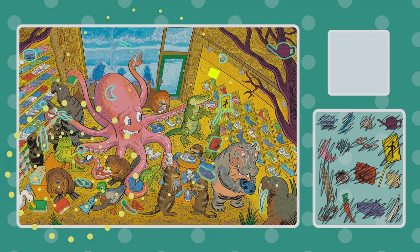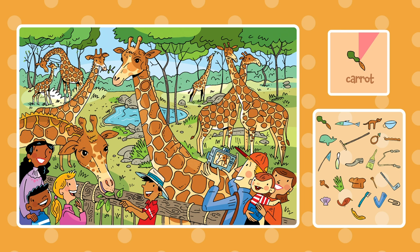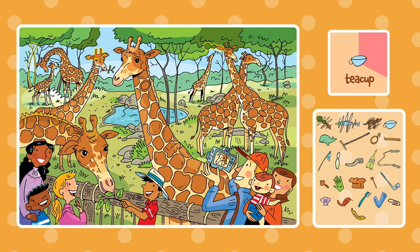Great job! Can you find what's hidden in this picture? Can you find the carrot? Where is the fish? Do you see a dog? Can you find a teacup? What about a whale?